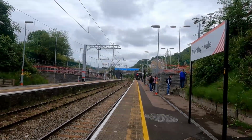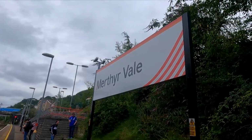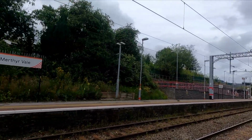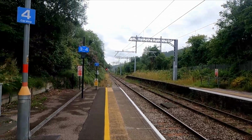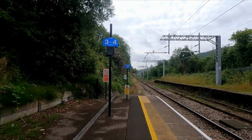So that's Merthyr Vale done. There's not really much else to say about it. As you can tell, once again, the station sign has Metro branding on it, which is good. Our next station is going to be Pentrabach, and we actually have a 150 this time, so you'll see that soon.